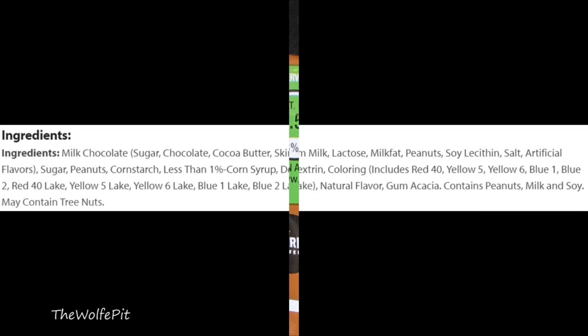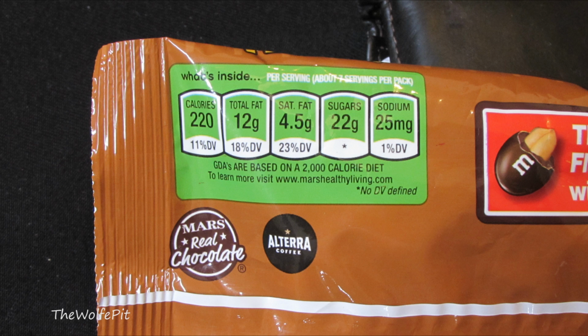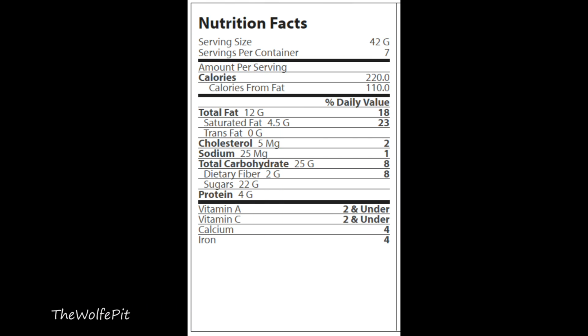They put the nutrition facts on the back of the wrapper twice for some reason, which seems odd. I got the big family size bag, which is 7 quarter-cup servings. A quarter cup is probably what comes in a normal single serving bag. So per quarter cup or single serve bag, there's 220 calories, 12 grams of total fat, 4.5 grams of saturated fat, 5 grams of cholesterol, 25 milligrams of sodium, 25 grams of carbohydrates, 2 grams of fiber, 22 grams of sugars, and 4 grams of protein.